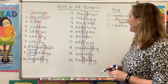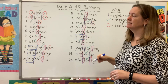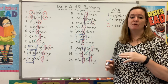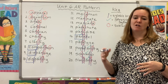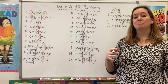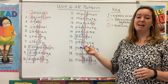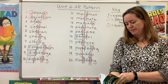And then the prefix para can mean side by side or near each other. So if you think about parallel lines, they never cross, right? They're always side by side. If you think of a paralegal, that's someone who works beside a lawyer and helps them. A paramedic works alongside doctors, right? They find the injured person and bring them to the hospital. A paraprofessional or a paraeducator is an adult that works alongside the teacher to help them teach. So often when you see that prefix para, it means side by side or near. You're going to see more of that later in this unit.